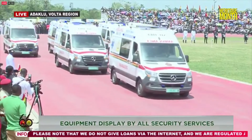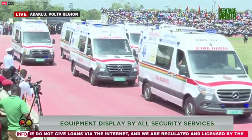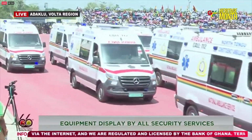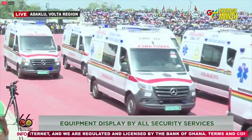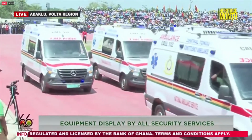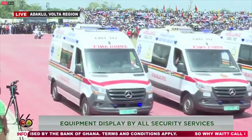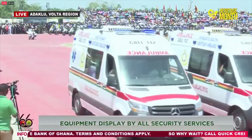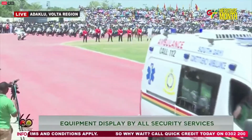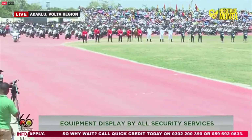The leading ambulance is commanded by SAEMT Henry Holal Mulway. He also doubles as the Deputy Regional Commander and Head of Operations. We have ambulances from North Tongu, Keta, Central Tongu, Afadjato South, South Dayi, and Ketu South constituencies. I will now hand over to ASP Richmond Mensah to continue with the display.